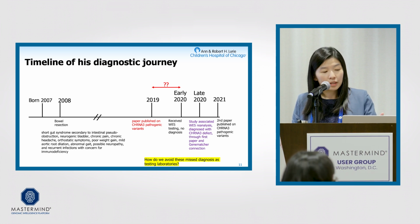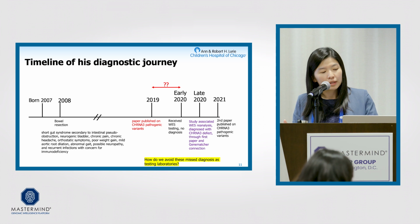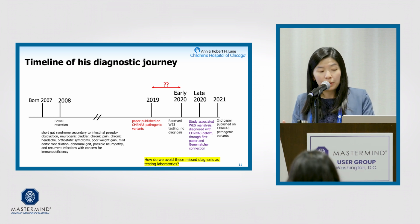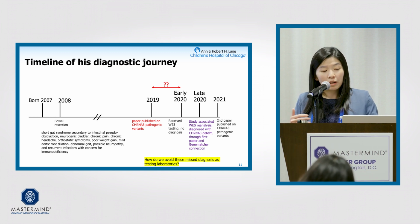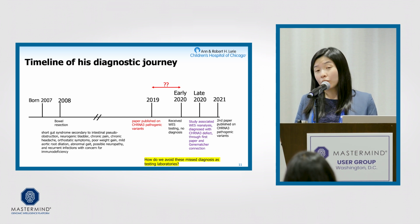But it was in late 2020, when we enrolled him in the study and reanalyzed his whole exome sequencing results and gave him a genome, that we discovered, oh, there's this paper in 2019 that was published about CHRNA3. So he had a period of about a year that he could have been diagnosed, but it was missed, right? Without the study, he might have gotten a reanalysis 2 years down the road, but it's really this period of being undiagnosed that, if we could avoid it, would be great.